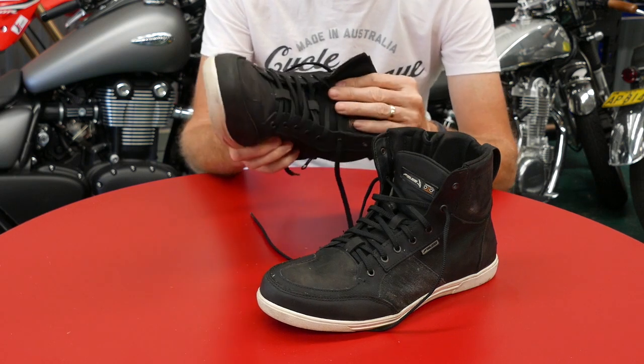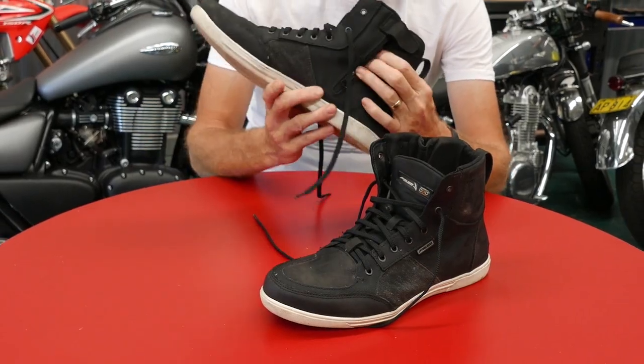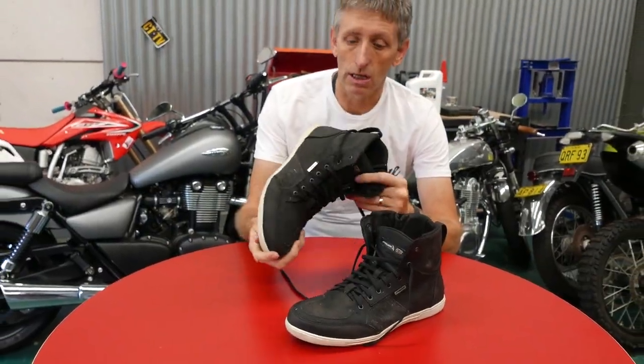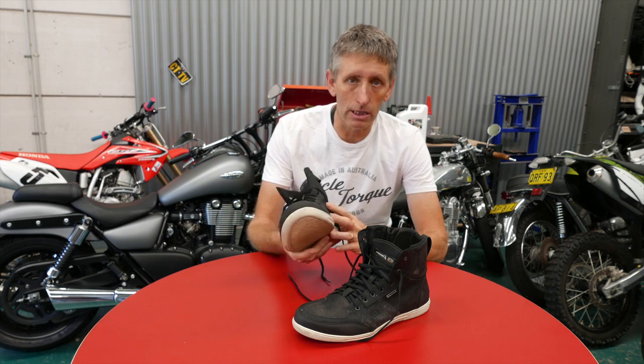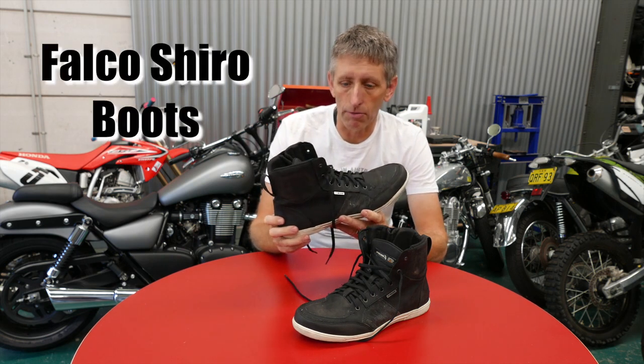Now, lace up front, which is a little bit unusual. To make them a little bit easier to get in and out of, there's also a zipper on the side. So, they've got a high-tech lining. They're 100% waterproof. I've been wearing these for 3 months or so, in the rain, everywhere I go. They're great. They've been waterproof. They breathe, so your feet don't get too hot. They're comfortable. They look good on and off the bike.